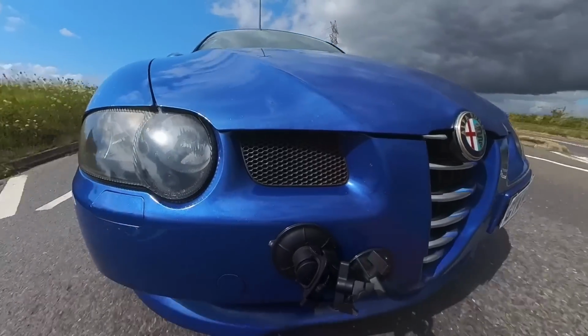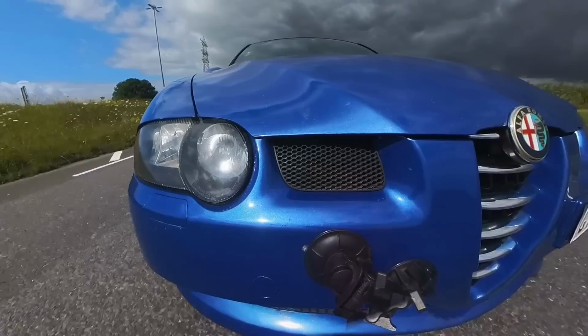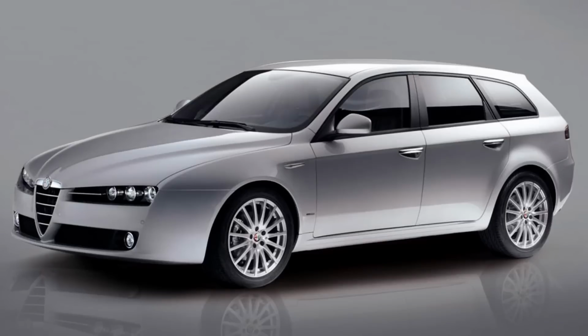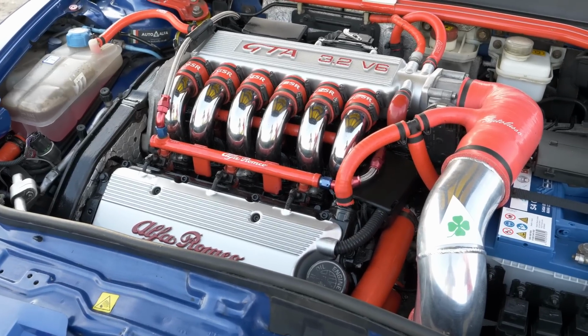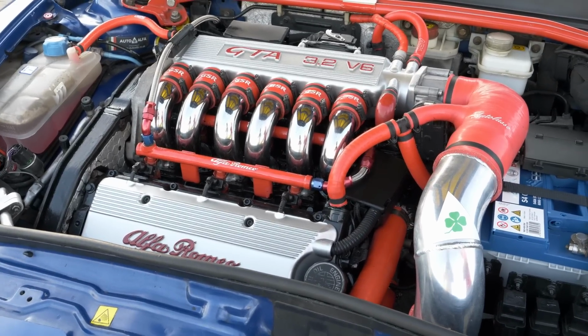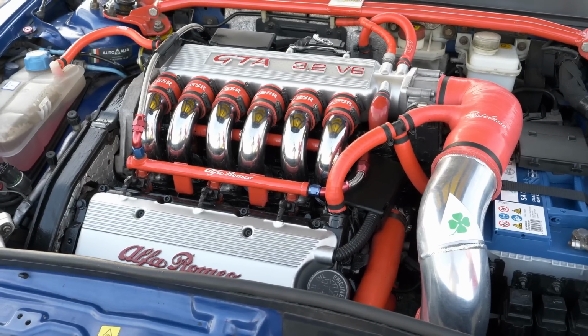So I reckon the weight gain, which a lot of people moaned about, is probably in aid of making the cars safer. But unfortunately, the V6 in those cars isn't a Busso, is it? It's when GM took over. If I could have a 159 with a Busso engine, I would buy that as my next car, because this is just sensational. Incredible fun.